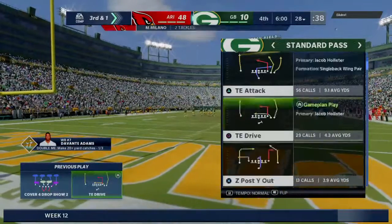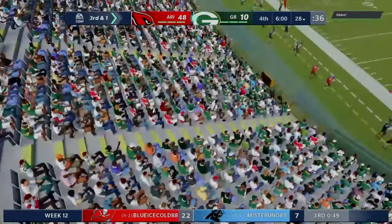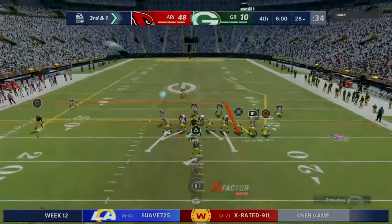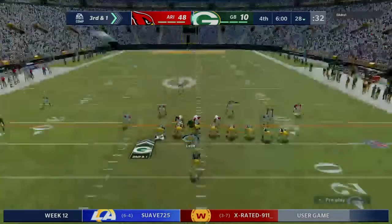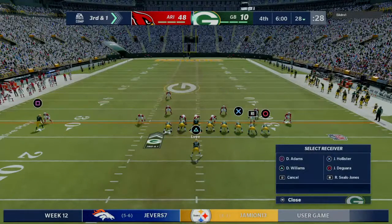This is the National Football League on EA Sports. The Packers on third down. They've only converted once in 4 tries. They need just a yard here. It's 3rd and 1.